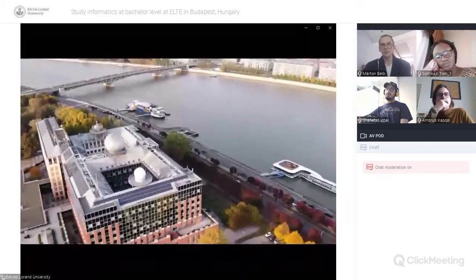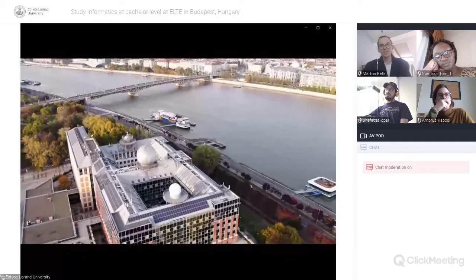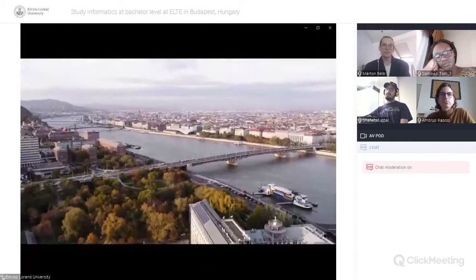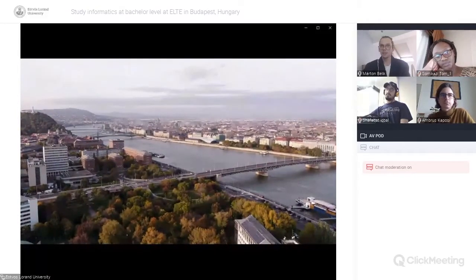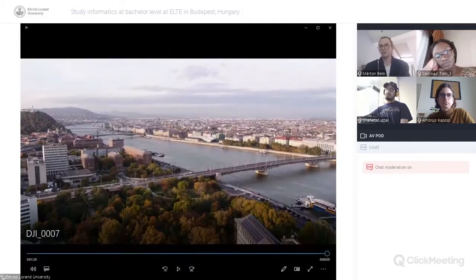There it was, which is the business capital, the business hub for us. We can see that the Buda part is a hilly one and the Pest side is a very flat one.